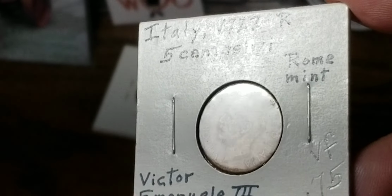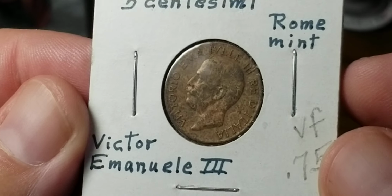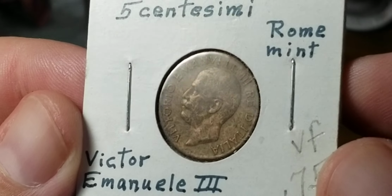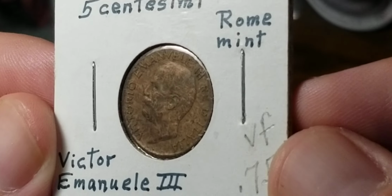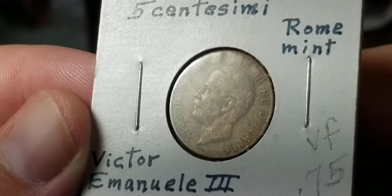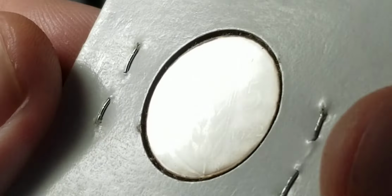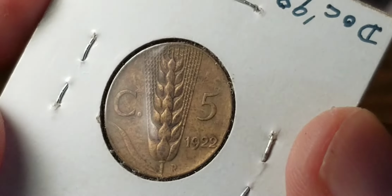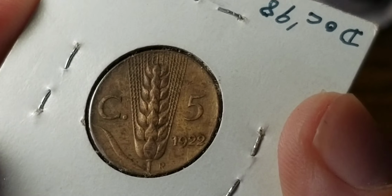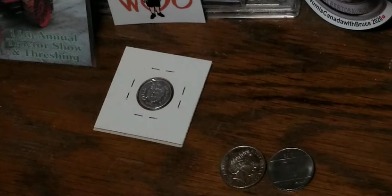Next up, we have another coin from Italy. I had this coin, but this one was in, I thought, nicer shape than what you normally see. 1922, 5 centesimi. Victor Emmanuel III was the, I guess, the emperor at the time. Shows his likeness on this side. They're calling that very fine, KM59. And we have more wheat. That side's definitely in really good shape.